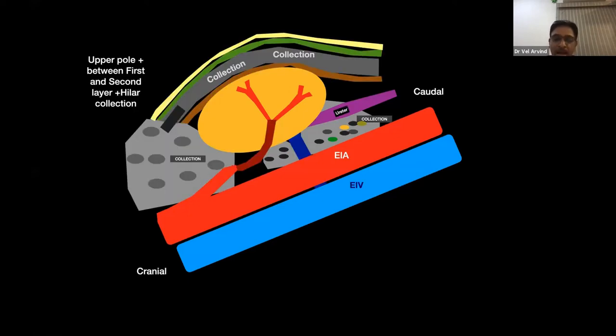So you have a collection in the upper pole, and at the hilum. We generally take one stitch of the internal oblique and external oblique with a proline. Some centers do it with one layer, and the second and third layers come with the skin. If you have taken one layer just above the graft, the other layer is the external oblique, the third one is the Scarpa, which is the subcutaneous fascia, and another one is the skin. But if the collection is in the upper pole and you see it around the graft, it can be just beneath the first layer, or if you are taking the two layers simultaneously, it will be beneath the Scarpa layer. So the collection goes anywhere.